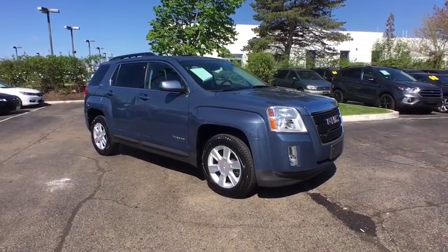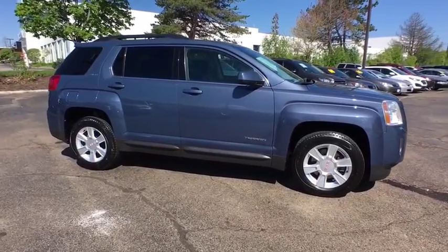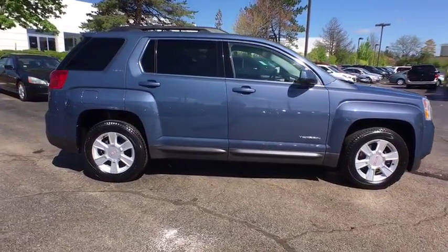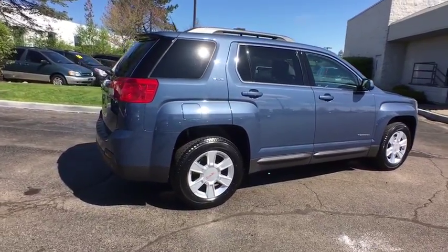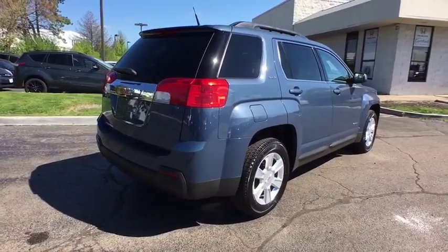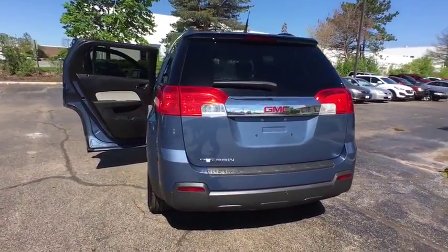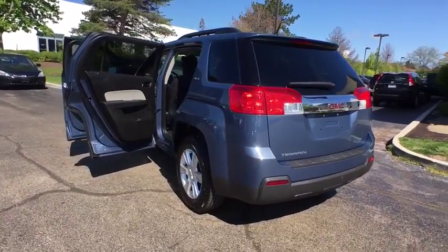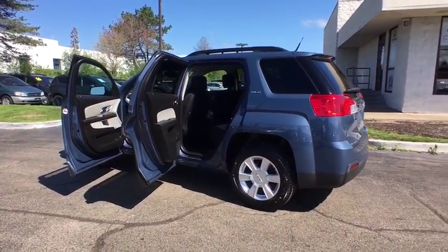2011 GMC Terrain. The GMC Terrain combines the benefits of a crossover with the style and functionality of an SUV. Terrain offers uncompromised capability, a balanced stance, and a commanding view of the road, letting occupants enjoy a confident driving experience. And an EPA estimated 32 highway MPG is not bad either. This vehicle has less than 80,000 miles.